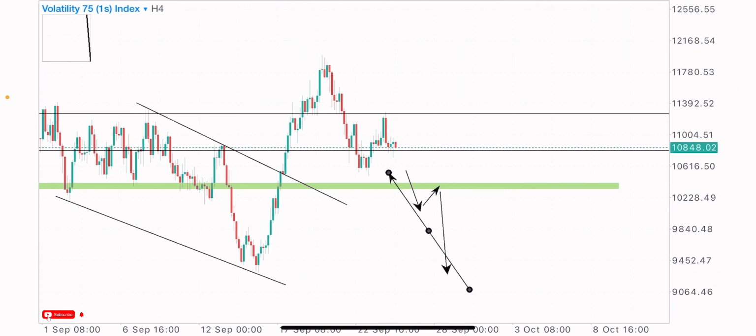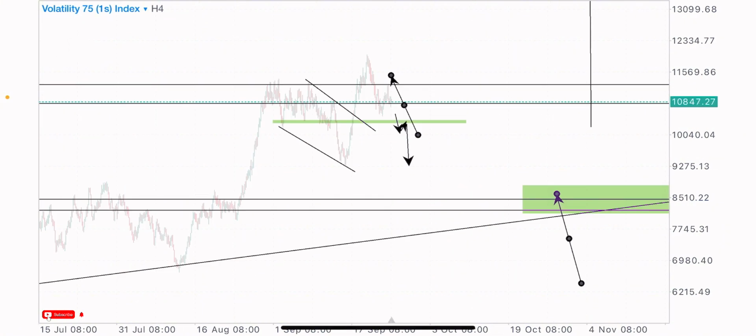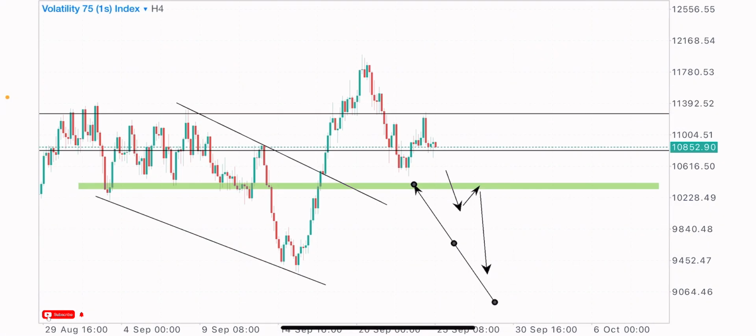Our first target level is at this point, but our long-term target level is at this zone. Let's not forget our long-term target level on 751S index is at this point. So let's watch out for short-term sales at least to this green line.